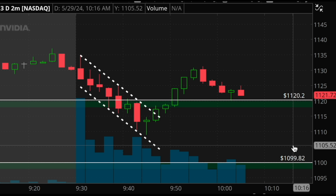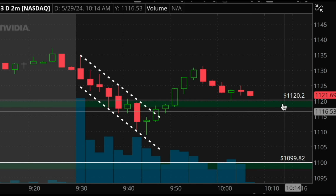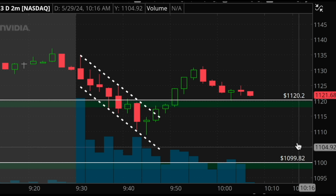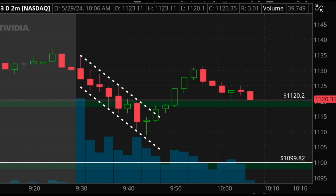VWAP is a little bit of a concern there. I'm rejecting VWAP slightly. But NASDAQ ES remaining relatively resilient, ES at least. VWAP slightly concerning for the continuation move. It might be what keeps it lower.